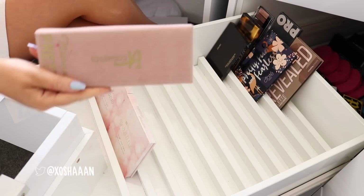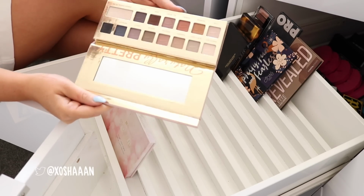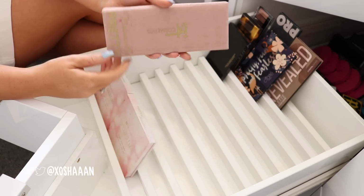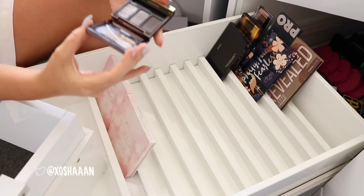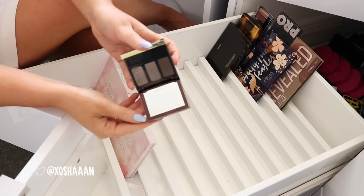That can go. I love this palette, but I just don't reach for it anymore, so I'm going to get rid of it. It's by It Cosmetics. It's so beautiful, but don't use it. I will never part with this until the day I die. No, I will, because it'll go off eventually.